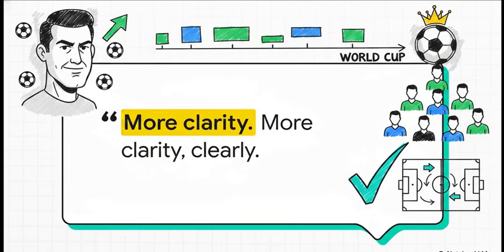Yet, despite all these immense hurdles, the manager remains totally unflappable. Following his recent pre-tournament camps, a reporter asked if the evaluations provided more questions or answers about his final selection. Tuchel simply responded, "More clarity, clearly." He is supremely confident that his 26-man vision is set in stone and ready to execute.